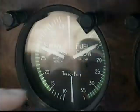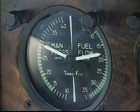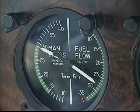But just for fun, I'm going to go back to rich and watch the fuel flow. I'm going to grab the red knob, the mixture knob, and away we go. Going back to rich. Going back to where a normal mixture setting would be. Somewhere about there for this climb.